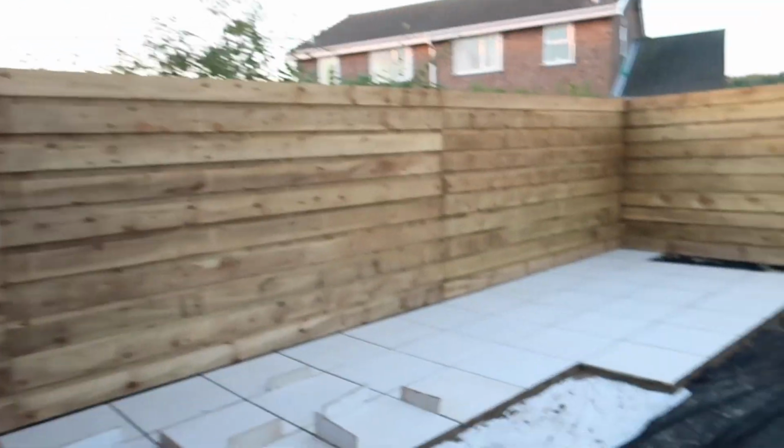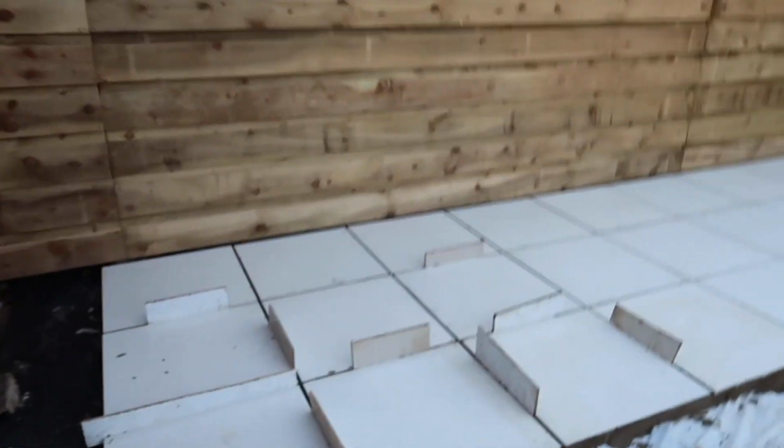End of day 2. Yeah, end of day 2. And honestly, my garden looks like a building site. Even the front of it looks like a building site where all the sand and stuff is. But let's not dwell on that. So this, my friends, is where we're at.